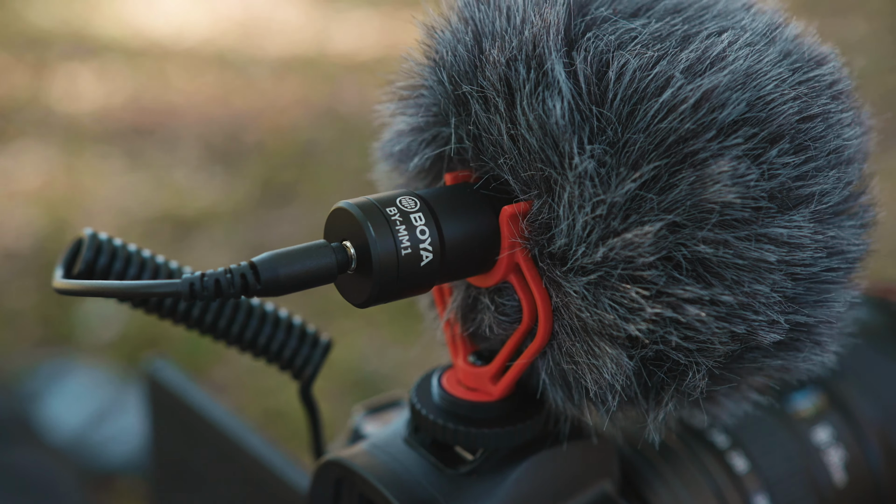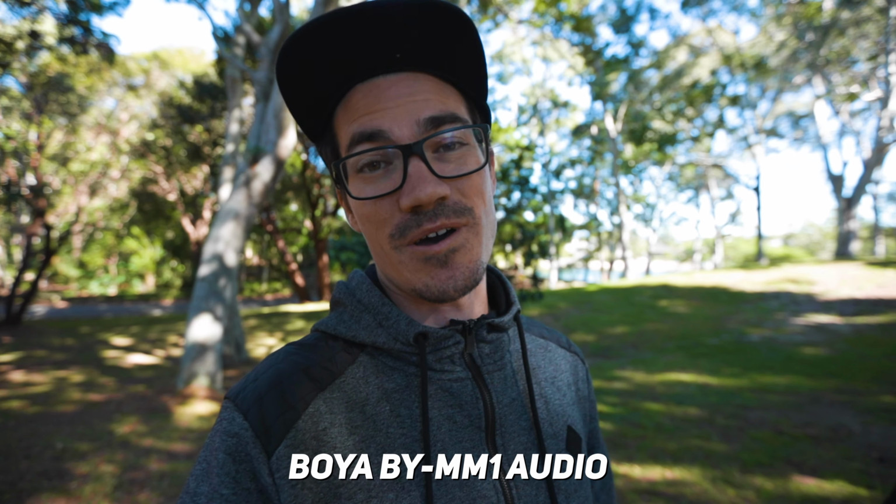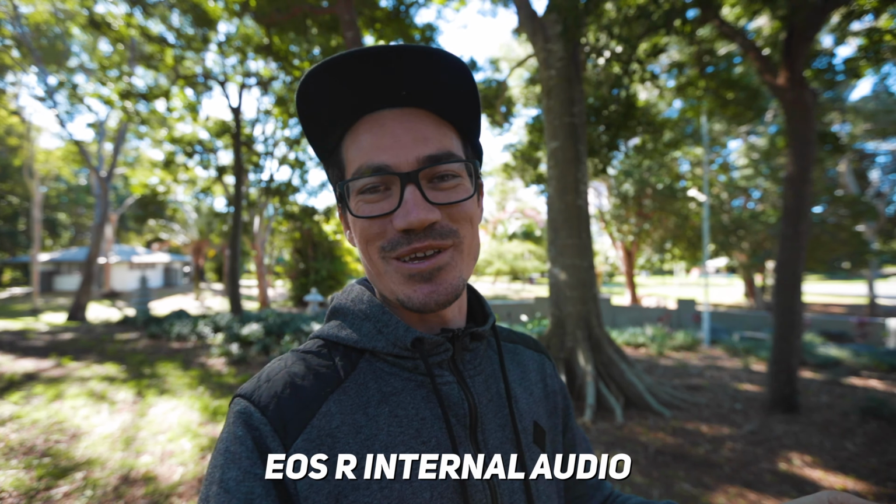Now if we put it side by side with the more expensive Rode VideoMic Pro Plus, you'll see there is a slight difference in the audio, most notably the noise level. Now because the Boya is powered through the cable itself, you will get a little more signal noise, but it's like nothing compared to the audio quality increase you get by using this mic. And if we compare it to the internal mic on the ESR, you can see exactly what I'm talking about.